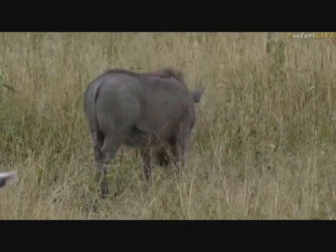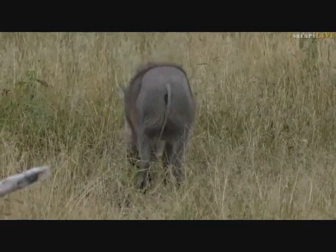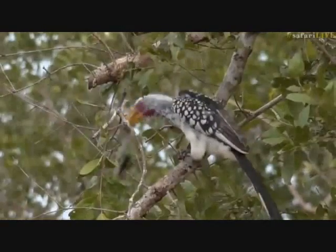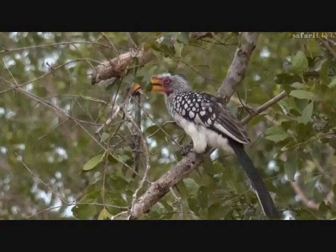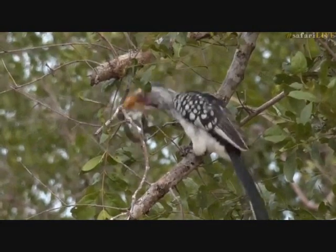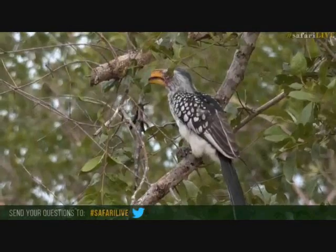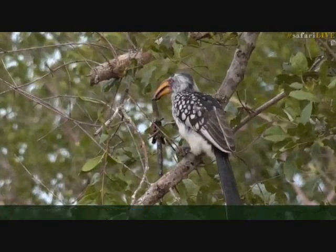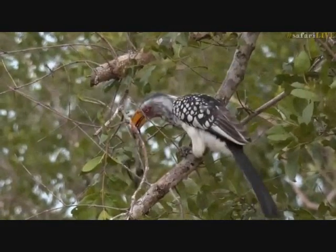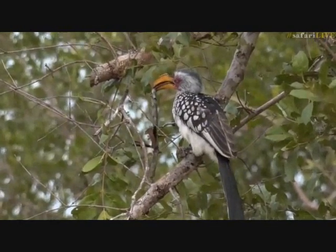Our warthogs are busy enjoying their breakfast. Let's go and see which feathered creatures are enjoying theirs. Hornbill has caught something, and I'm not going to tell you what it is. I want you to try and guess what it's eating. #SafariLive. Tell us what that warthog is eating. Warthog. That's not a warthog, is it? It's a hornbill. But look at the thing that it's eating. Try and identify it. It's quite astounding. Isn't that amazing? I'm not even going to give you a clue.